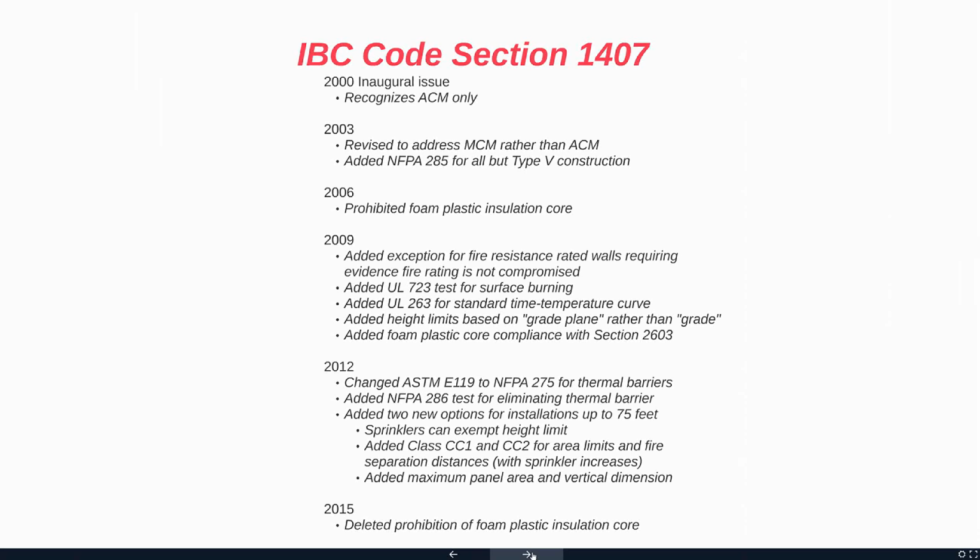2012 began to make... Yes? Human Arian from Colorado says, as I understand, the same fire propagation requirements was in the old UBC, but was not called NFPA 285. And that's exactly right. It was a very similar test, or it may have been identical, and it had a different designation. You're quite right, Human.